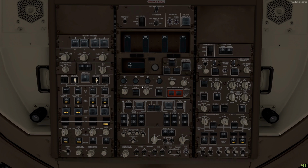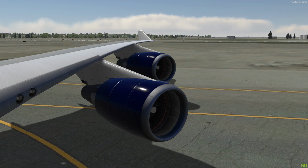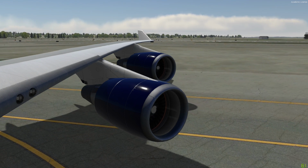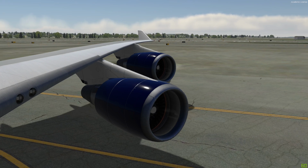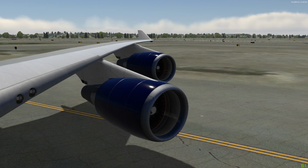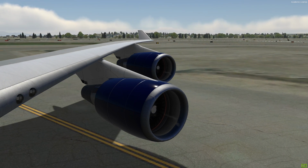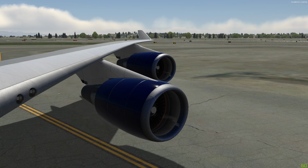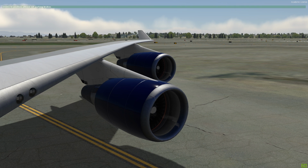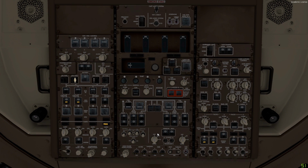So now we can repeat the procedure with engines 1 and 2. Set parking brakes. Waiting your confirmation for good engine start. Okay, so we need to confirm good engine start, which we will go ahead and do because it looks as if the engines have started successfully. So bring up GSX and confirm good engine start.